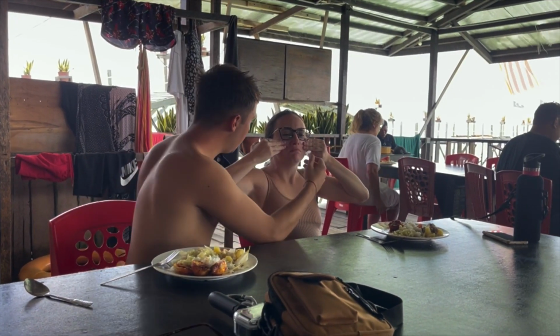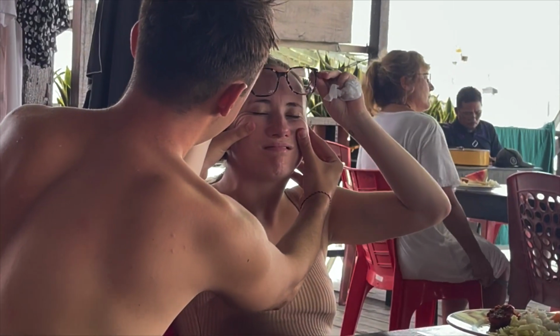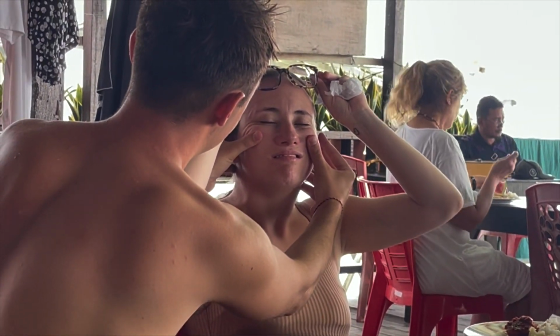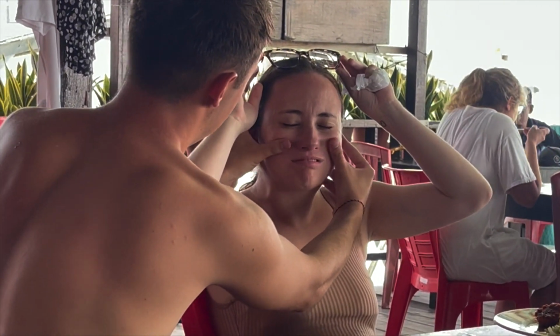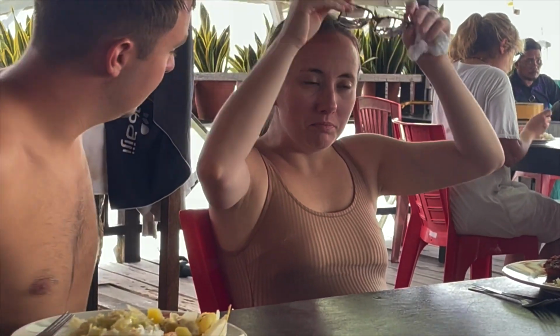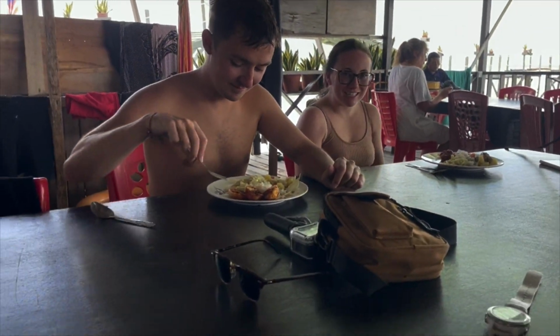Alice has got a blocked nose, so she's just trying to clear her sinuses. Really runny, so then I have to get to anyway.